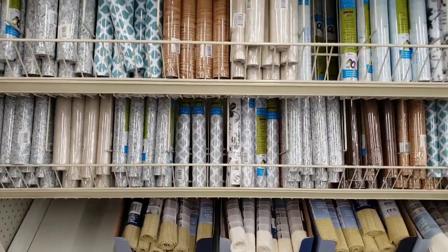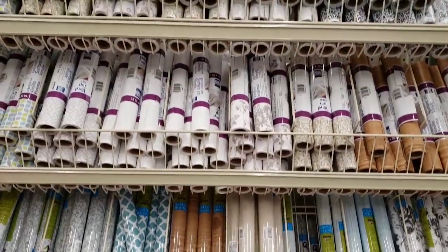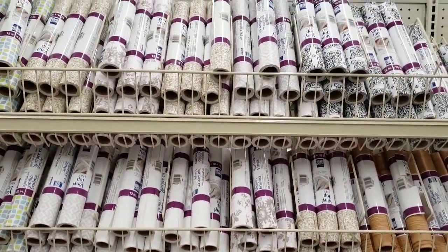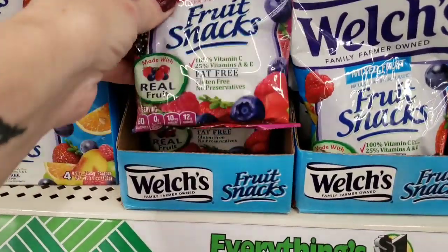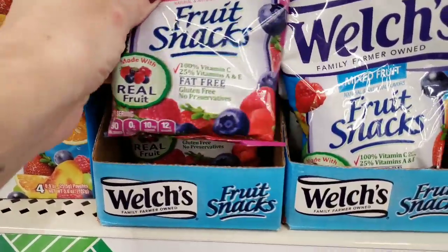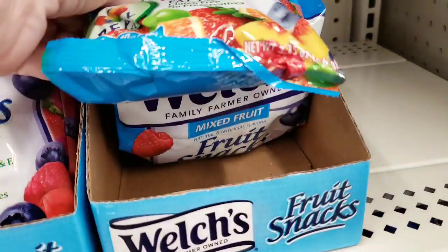Here are the shelving, I don't know what you want to call them, but I know one of you said you wanted to see the different varieties that they carry. Look at this. This is a big bag of Welch's fruit snacks. I'm trying to show you the size.